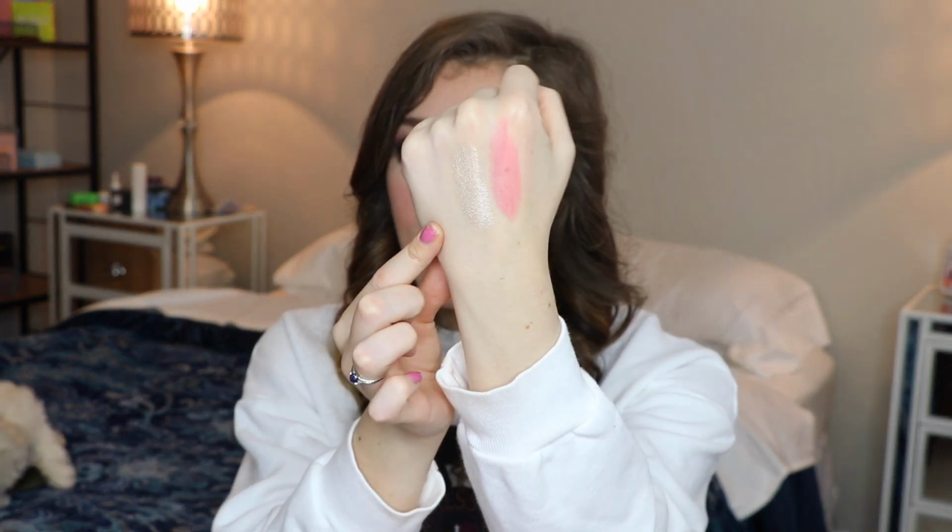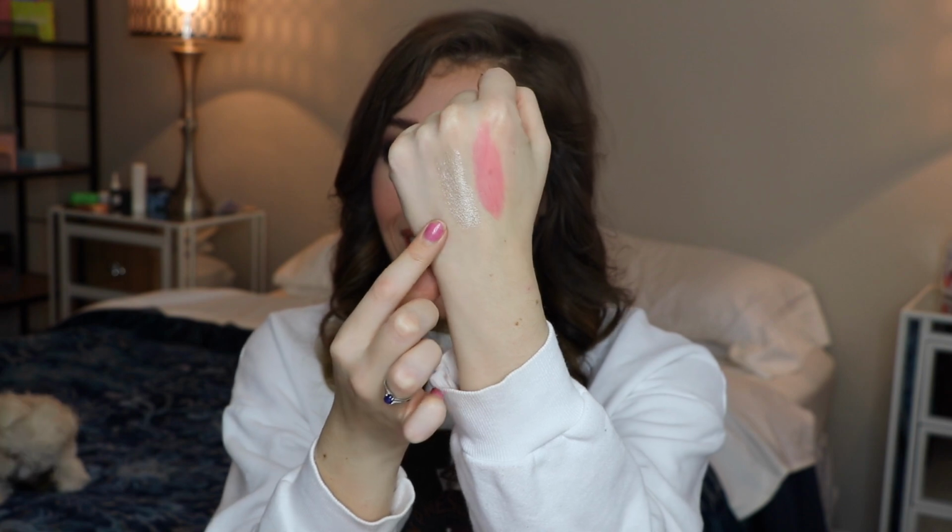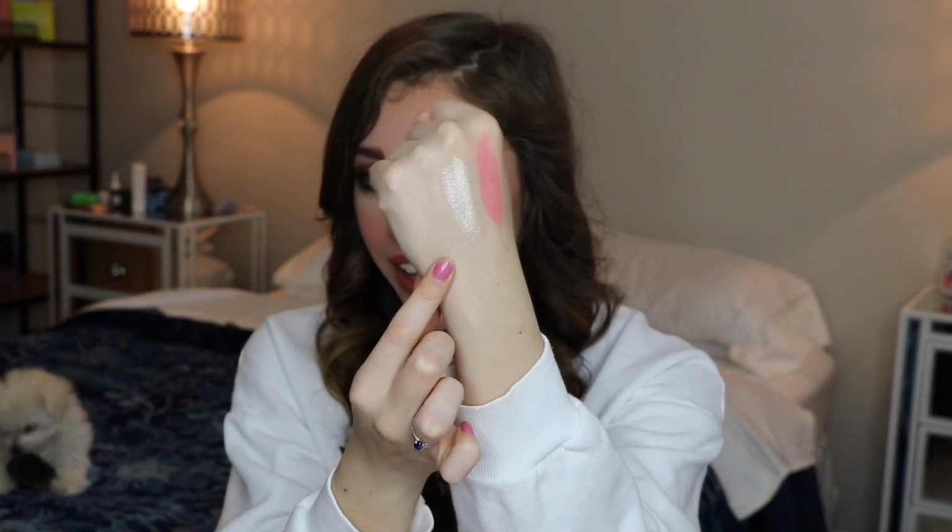And then let me actually swatch these ones. Here is what they look like, and they're so pretty. Look at this. Wow. And then here's the blush, here's the highlight obviously, and I think they are so pretty, and they're not super crazy blinding on the face, but they're really nice.